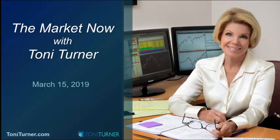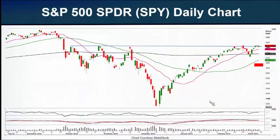Now as of the market's close on Friday, March the 15th, U.S. stocks rose today, led by tech companies, as a report on progress in U.S.-China trade talks lifted sentiment. And on that news, let's go on to three charts that could give us some insight into the week to come. First of all, as we always do, we're going to look at our daily chart of the S&P 500 SPDR, symbol SPY. This is the ETF that closely follows our benchmark index, the S&P 500 index.